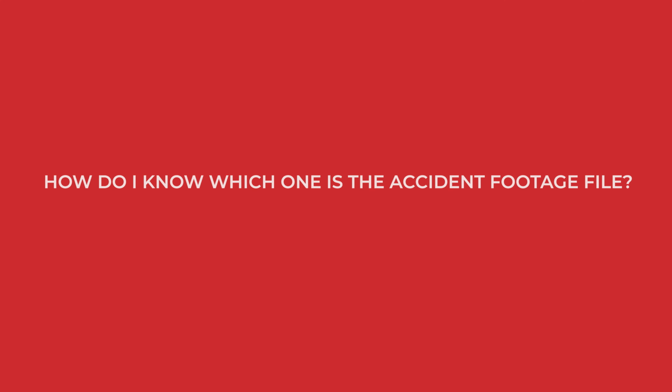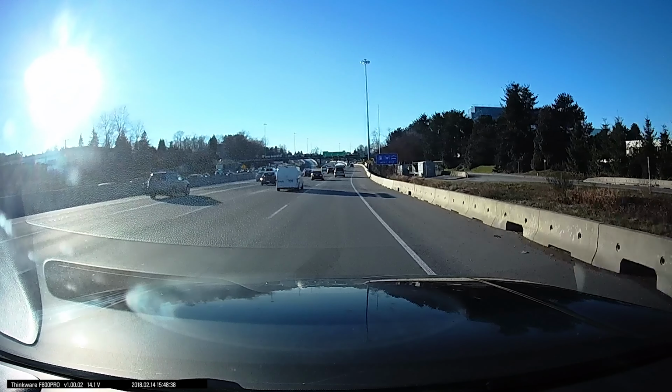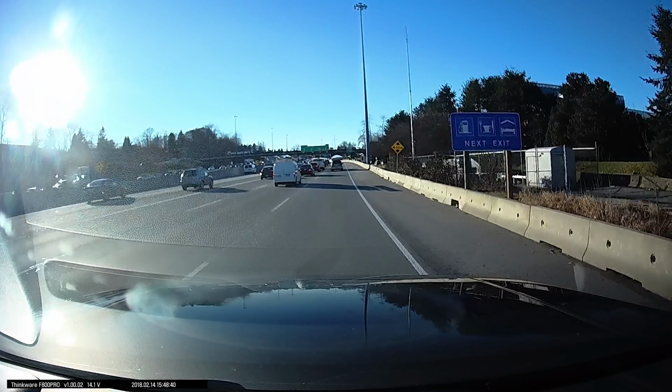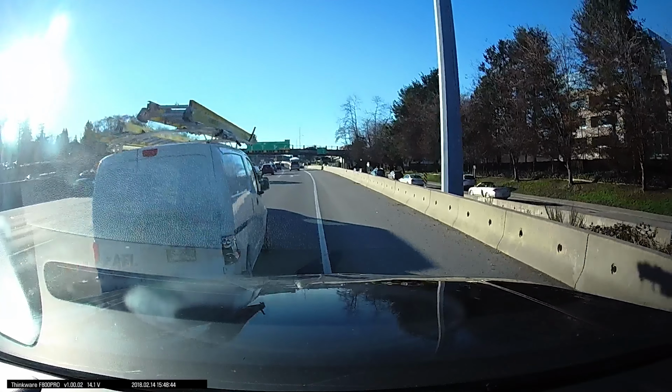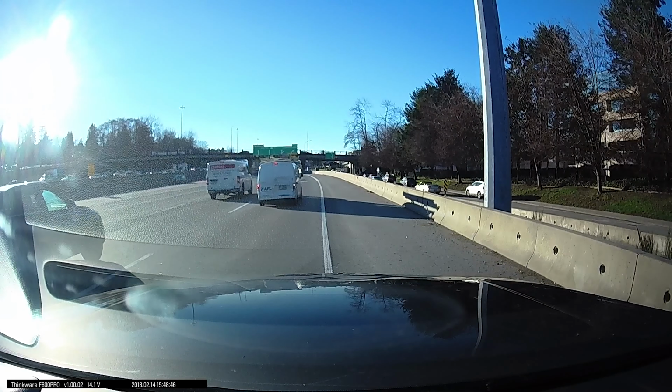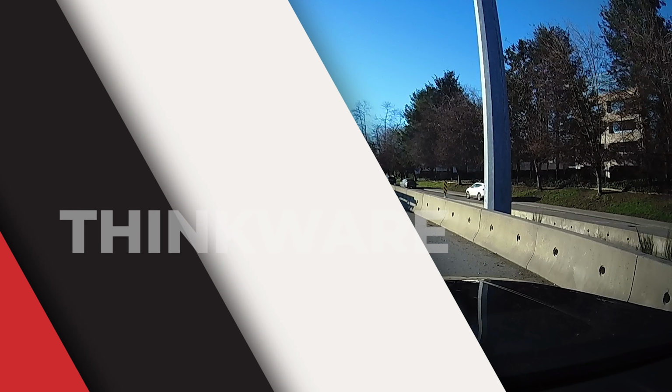How do I know which one is the accident footage file? All dashcams record videos onto the microSD card that you have inside the dashcam. Typically, accident files are labeled or saved in a separate folder on the microSD card. This is to make sure it doesn't get overwritten by the loop recording feature of the dashcam.